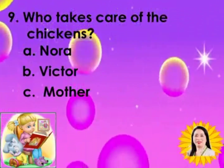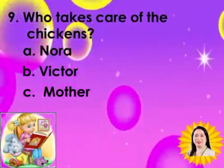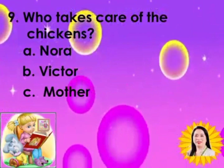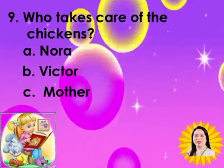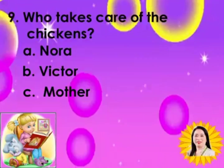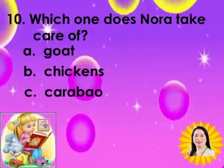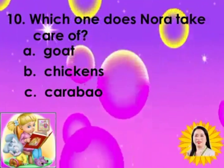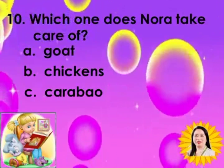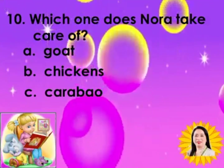9. Who takes care of the chickens? A. Nora. B. Victor. C. Mother. 10. Which one does Nora take care of? A. Goat. B. Chickens. C. Carabao.